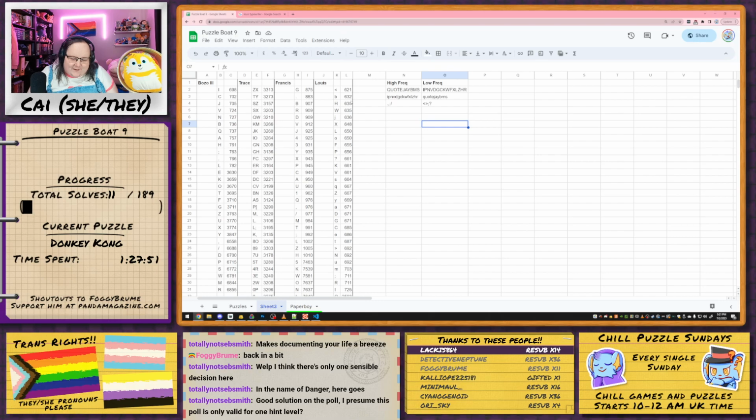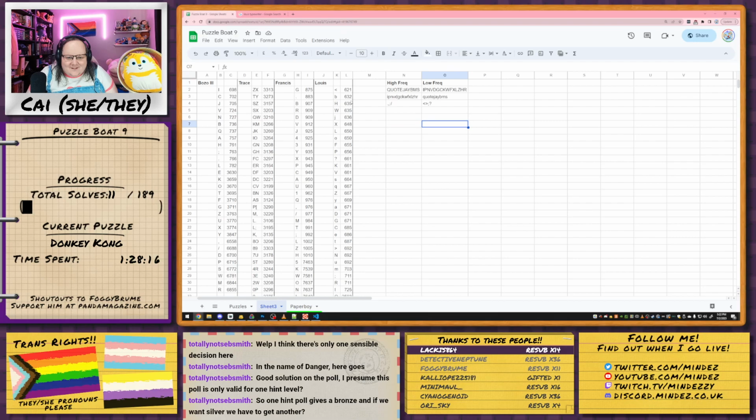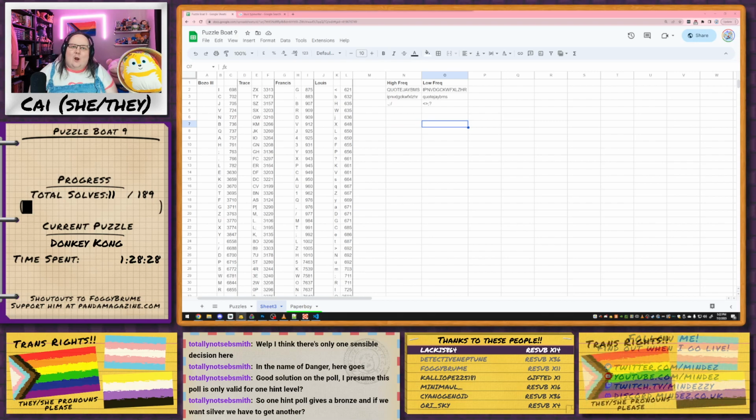Yeah, the poll's only valid for one hint level, because of the way it works, I guess. Yes. I mean, the bronze hint is probably fairly useless. But hey, y'all have loads of points. I know you do. Actually, did I even put a cooldown on it? I hope I put a cooldown on it. Oh yeah, there's a 5-minute cooldown on hint redemptions. Okay.